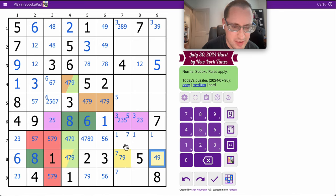Oh, it just occurred to me, I have nothing in row 7. I didn't have anything from the start of the puzzle, I still don't. Row 4, 1, 2, 3, 5. I need 4, 6, 7, 8, 9. Well, 8's now one of those two.